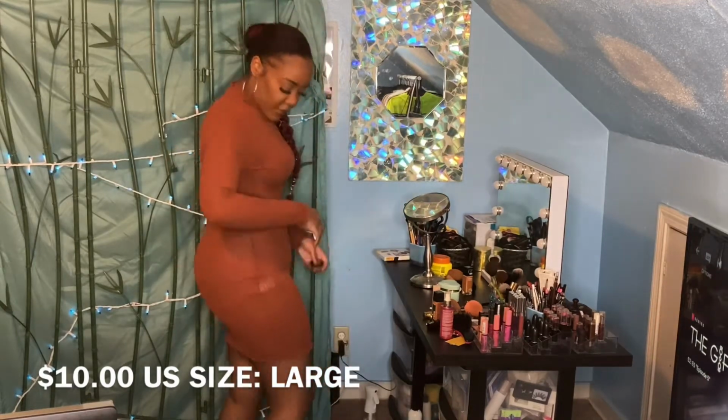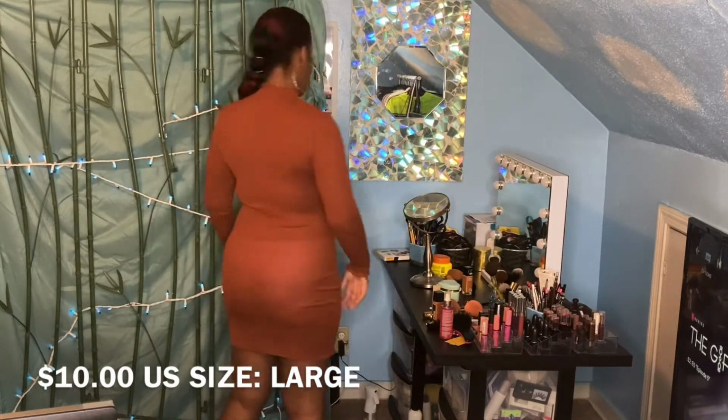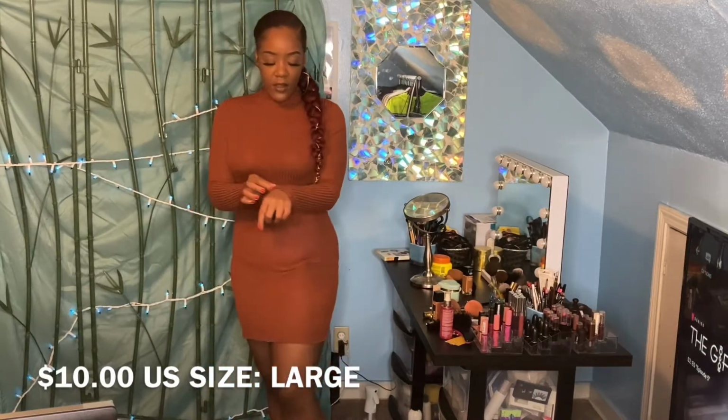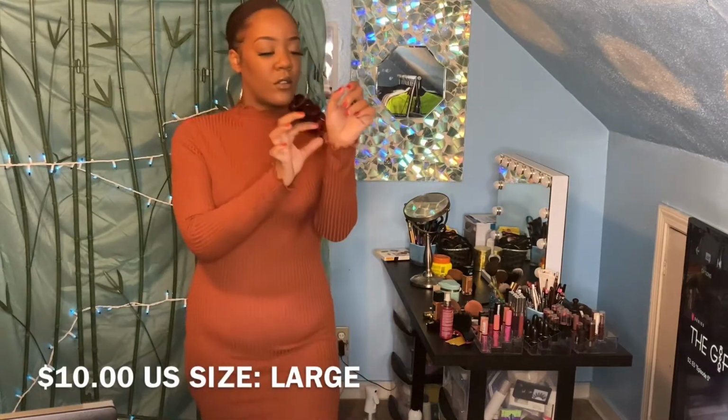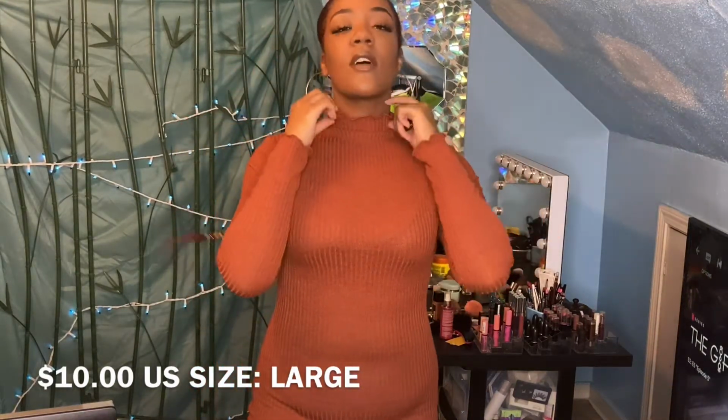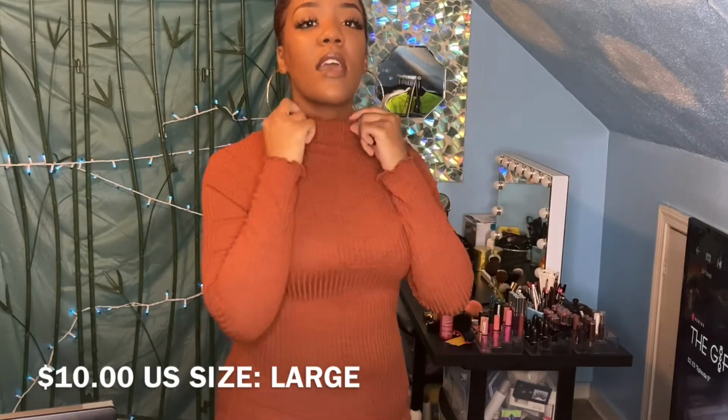This is what it looks like from the side, the back. And I love how it has the little ruched detailing on the sleeves. And it also has that same detail right here at the neck.